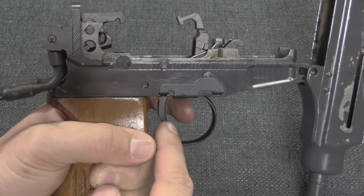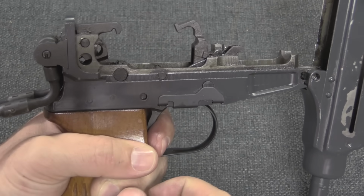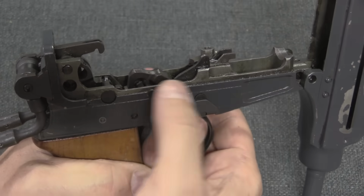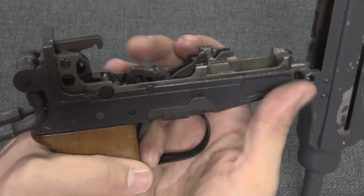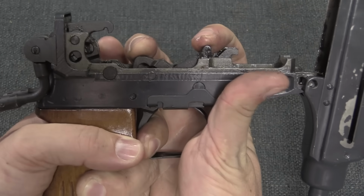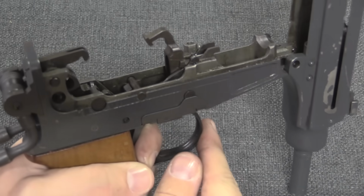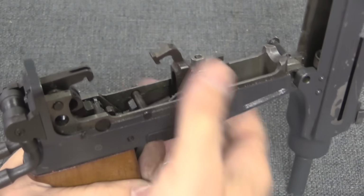So in full auto, this is your primary trigger when you want to fire. That's going to fire the gun, bolt comes back, recocks. Now I'm still holding down the main trigger, but in order to delay firing until the appropriate point in the cycle, we have this lever up here, which acts as sort of an automatic secondary trigger, for lack of a better term.